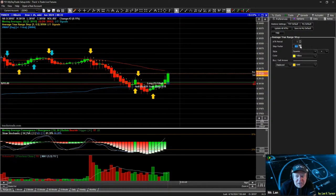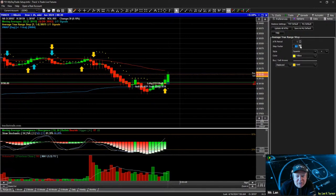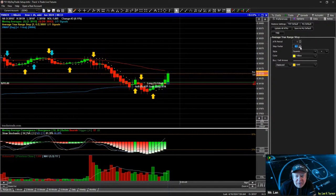So see how those dots are where the trailing stop would be? I can trail further back, give it more room to grow. I can move it forward, and I can do that while I'm in the trade. Now, it's not going to move the stop backwards. It'll never move backwards. It'll only move forwards. But if I move it tighter in, it'll bring it up closer.